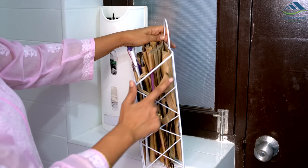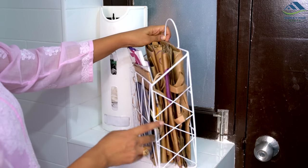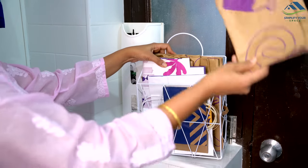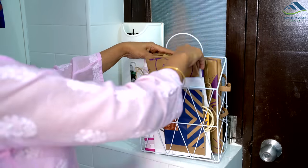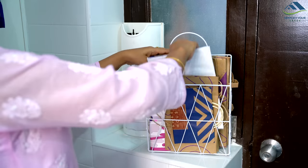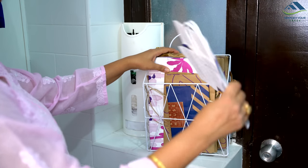As for paper bags that come with online grocery shopping, I store them neatly in a magazine holder. This keeps them organized and easily accessible, making it simple to grab one whenever I need it. With these organization tips, you can say goodbye to cluttered bags.